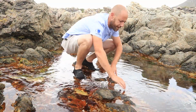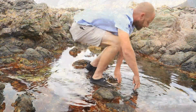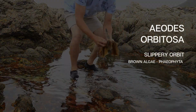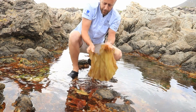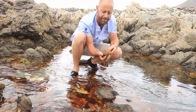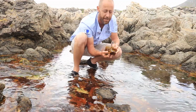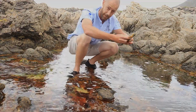So in this little pool here, I'm going to show you a settler's little favorite. You know what it is once you touch it. This is what they call a slippery orbit. As you can see, it can grow within an orbit, but it's very slippery. If you have a soup or a sauce that requires thickening, in the old days the settlers used to boil this out and use it as a thickening agent. From a palate point of view, it's a very weird texture. Like I said, with the edibility of seaweed, it's entirely how it feels that determines whether it is palatable or not.